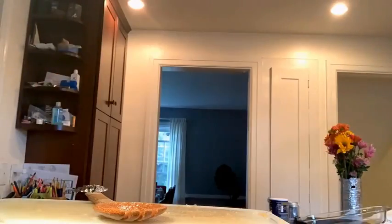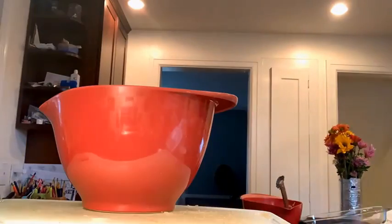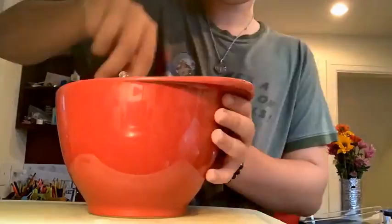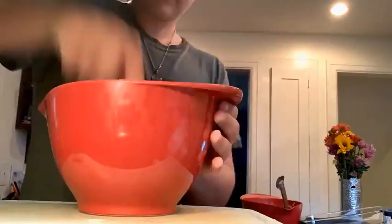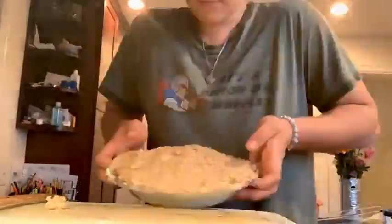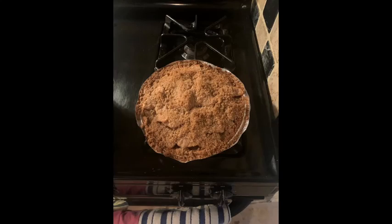The only thing that I modified in the recipe was that I made a crumble on top of the apple pie because personally I think the crumble tastes better. The crumble consisted of brown sugar and butter. So after all that was done, I filled the pie crust, which I bought, with the apples and then put the crumble on top of it. And then I put the apple pie into the oven for 45 minutes, and this is the final product.